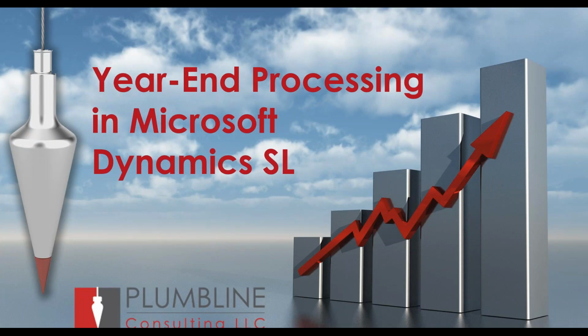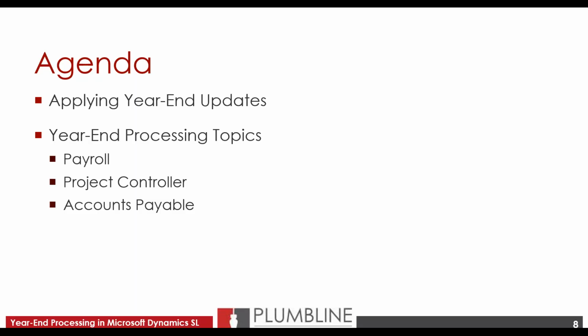We'll be looking at year-end processing and a lot of information regarding that, as well as some closing procedures and such in Dynamics SL today. Year-end processing topics will cover the payroll module, as well as project controller and accounts payable module as well.